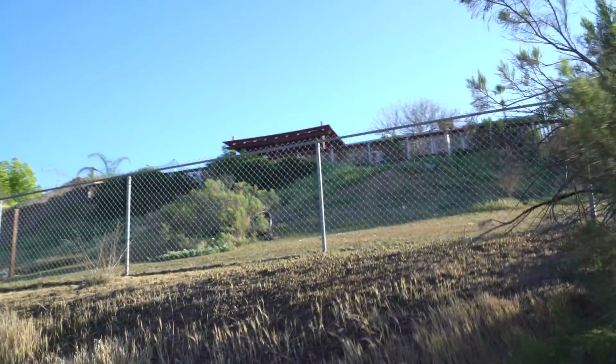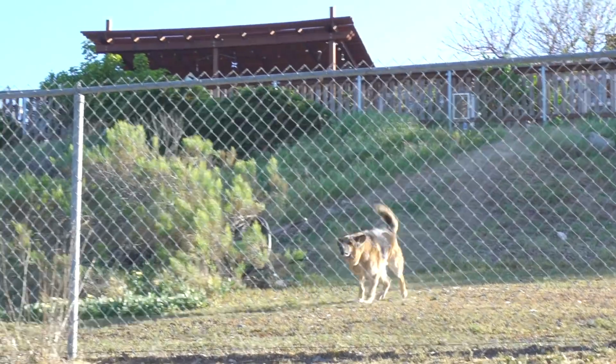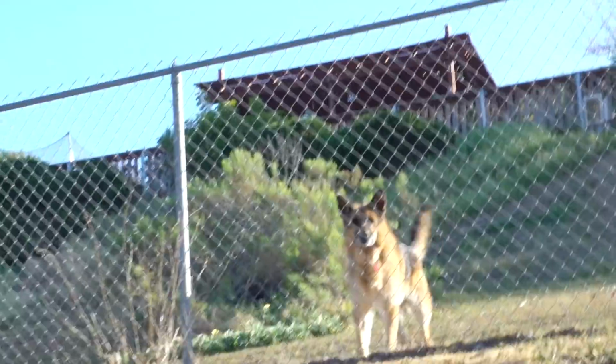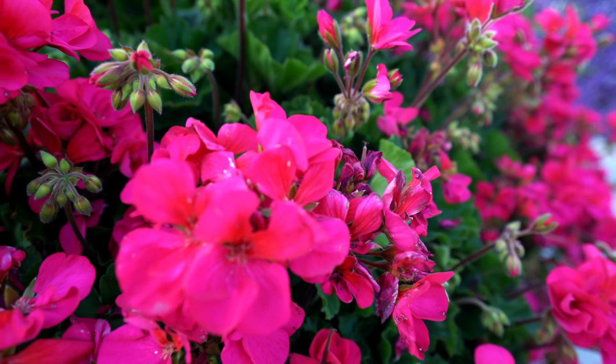Roger! Roger! Oh, there you are. Hey, bud, come on down. Hey, how you doing, Roger? This is the neighbor's dog, and we just named him Roger. You guys probably have seen us talk about him a few times. Every time I call him out of his house, he starts barking like this, and they have to be pissed off about it.